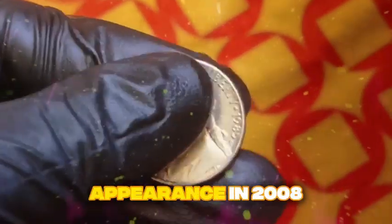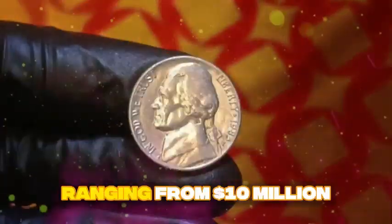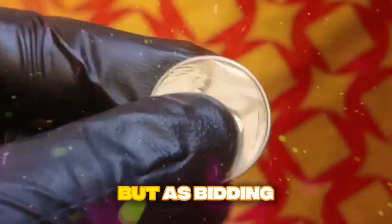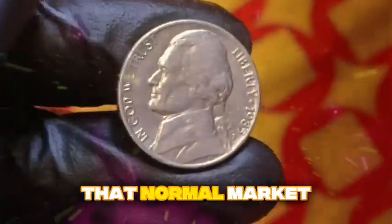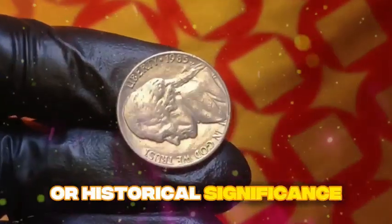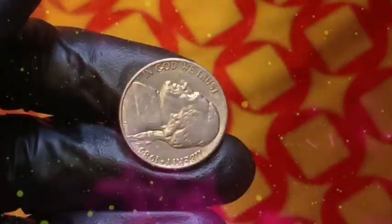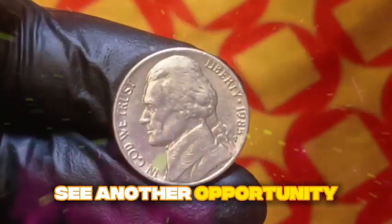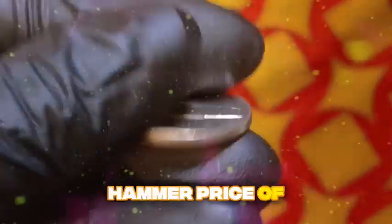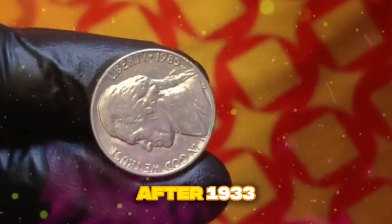The coin's first auction appearance in 2008 created unprecedented excitement in numismatic circles, with pre-sale estimates ranging from $10 million to $25 million based on comparable sales of other major era coins. But as bidding opened, it became immediately clear that normal market comparisons were inadequate for an object that had no true peers in rarity or historical significance. Bidding began at $5 million and escalated rapidly through a field of international collectors who understood they might never see another opportunity to acquire what experts were calling the holy grail of modern American numismatics, with the final hammer price of $31 million setting records not just for Jefferson Nickels, but for any American coin struck after 1933.